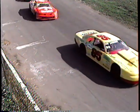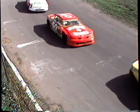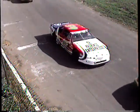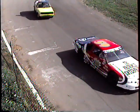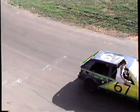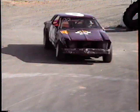That number 11, Champlain Nissan Lounsbury Truck Center machine you see out there, that shiny new machine. He's only been in competition for about a week. The number 11 is driven by. We'll get back to you in a minute on that. The 64 is driven by John Robichaux.